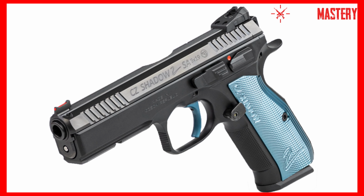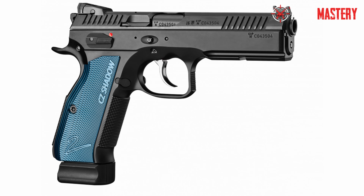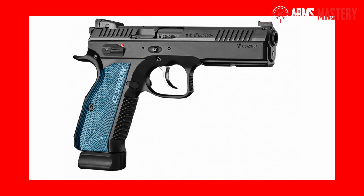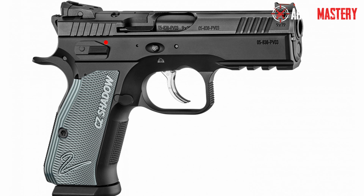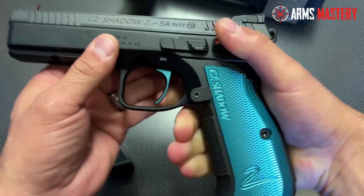Its 4.89-inch barrel provides a longer sight radius, while the 17-round magazine in 9mm ensures competitors have enough firepower at their fingertips. The ergonomically designed grip is outfitted with fine checkering on both the front and the back, providing a firm hold even in high-stress scenarios.